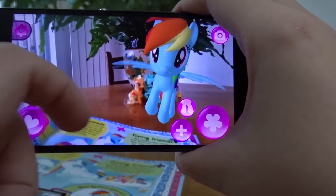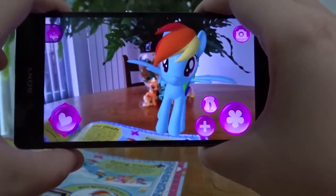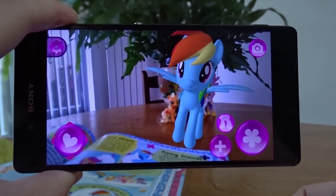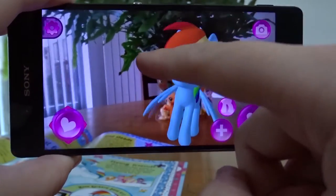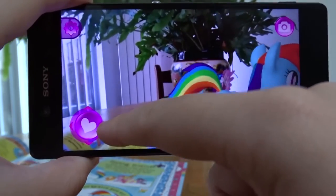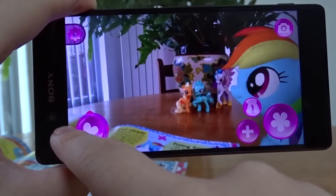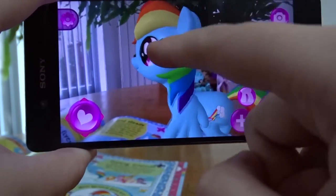I think this is especially cool if you have a tablet, because you have a big screen where you can see Rainbow Dash. Indeed. And the quality of the animation is very good. Very good models. Indeed. Oh, come here. Come back. And close up.